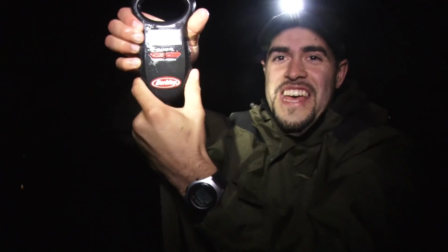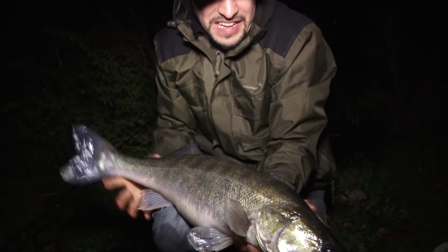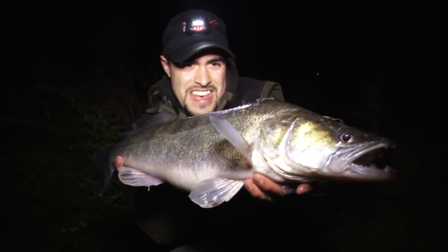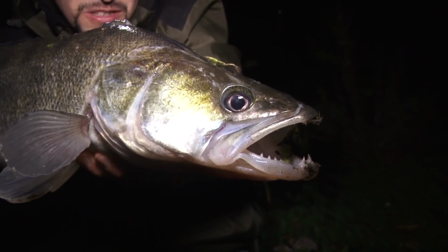7.7. That'll do. That's a nice PB. Let's have a look at the belly on that one. Well, there we go. 7 pounds 7 ounces of totally awesome predator. That is a nice one. Awesome. As you say, see the fangs on that one. Yeah, look at it. What a fish.